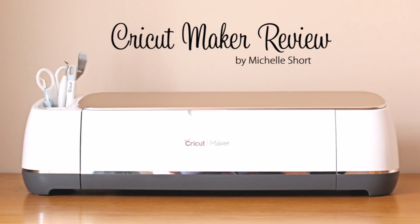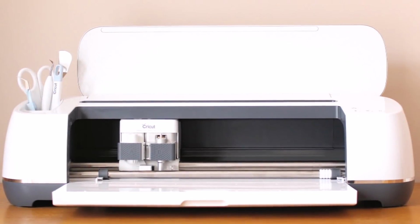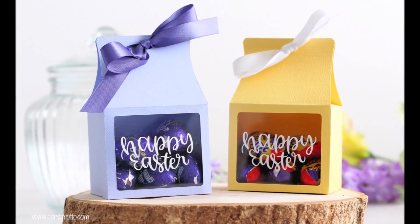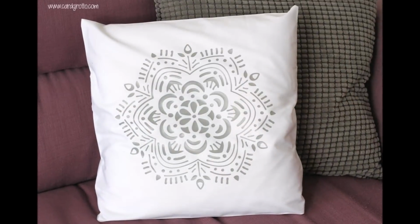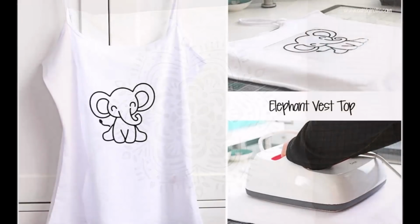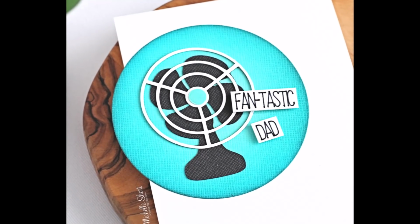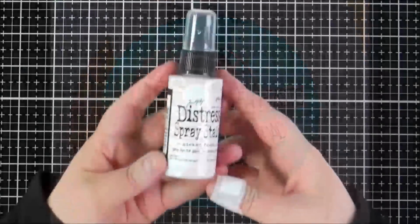Next up is the Cricut Maker. I was kindly sent this by Cricut, but I have to say I absolutely love it. I really enjoyed doing something just slightly different this year and made some different things. So I made some treat boxes for Easter. I did also create a cushion cover, which was really nice, just something a little bit different. I created a design on a vest top, and I also used it for various different cards. I didn't share them all over on my blog, but I did use it quite a bit throughout the year. So really enjoyed using that.